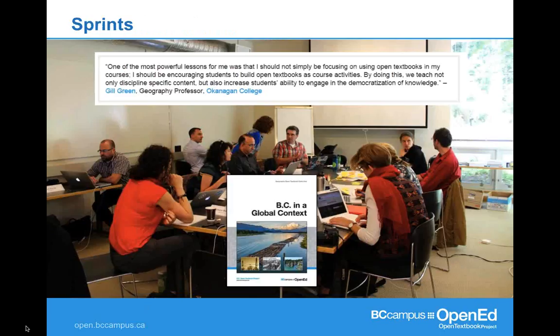We've also done a couple of other things. We've done what we call sprints. And so when the project first started, one of the ways that we thought would be innovative and interesting and really bring together a different group of people was to create a textbook, and this one in particular is the BC and Global Context Book, out of a sprint. And so we got together with five instructors from different institutions in the province and asked them to sit in a room with us for 5 days, and we created an open textbook in that time.